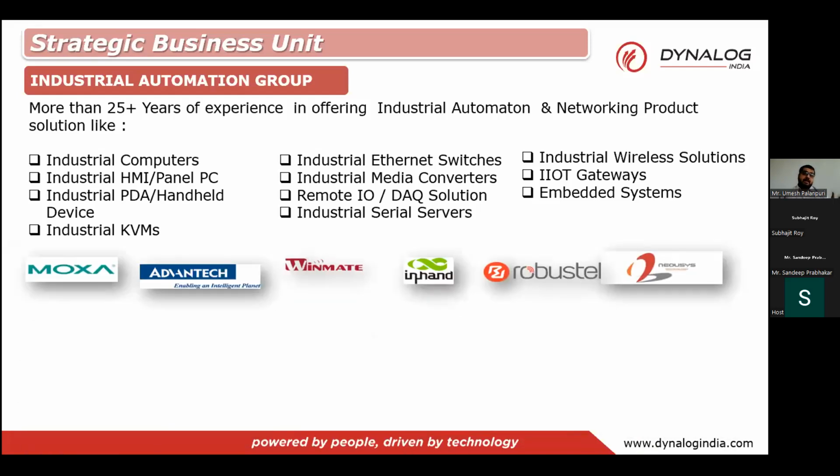Since we carry a different communications and computing portfolio, we are partners with the leading OEM in the respective area of solution offering. So Moxa is already a world leader in communications, serial-based and Ethernet-based communications. Advantech is a leader in industrial computers and panel PCs.